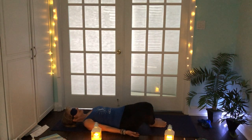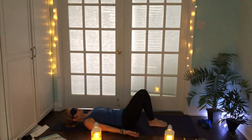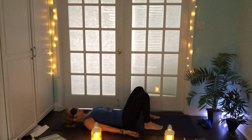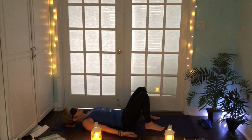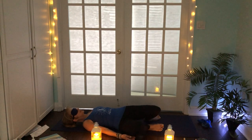After we've done a few of these, this is apana, the lower energy of the body. It feels good. You could do it in your bed. I always call it bed yoga. Walk the feet about a hips width distance apart. Align the shoulders. Decide where it feels good so that you have some space between your earlobes and your shoulders. And begin to windshield wiper the other side.